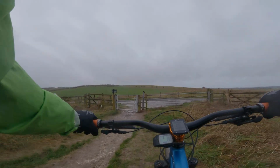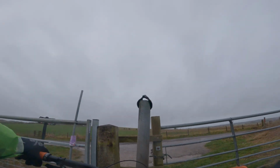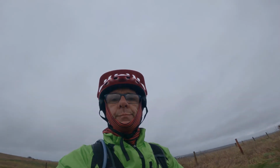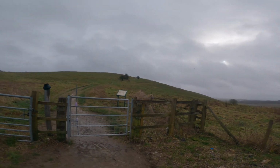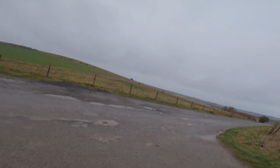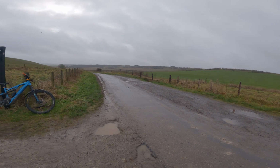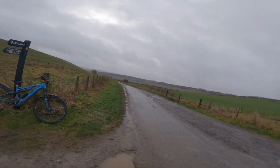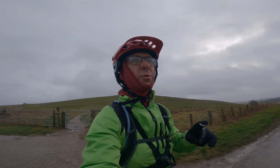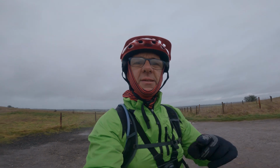So good in the dry. I've just come down there, and normally I would head over there where the horse is and then get back up on the ridgeway. But today, for your viewing pleasure, I'm heading off down this road down here. It's Manton Stables, I'm not sure, and we'll find out when we get down there. And gonna visit something pretty cool.